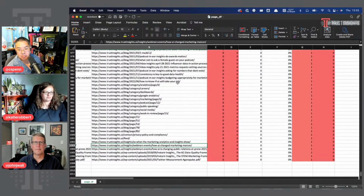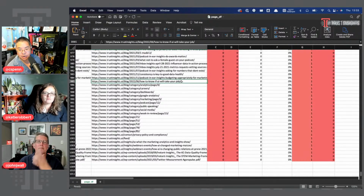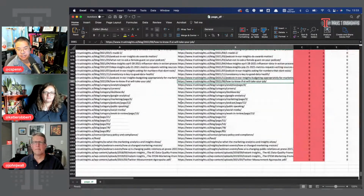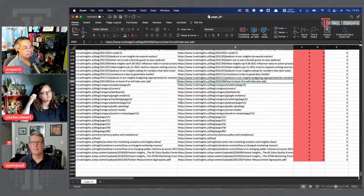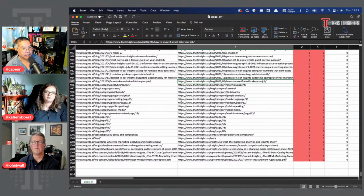Other pages, like this one here, this is a new one: How to know if AI will take your job. It's just not really charting right now. That might be one to put in the newsletter again, or, as we know from Bing and its social stuff, maybe reshare it on social and see if we can get any jump out of it. But based on what we know about how Bing works, it might be an opportunity to get some of these pages noticed again.